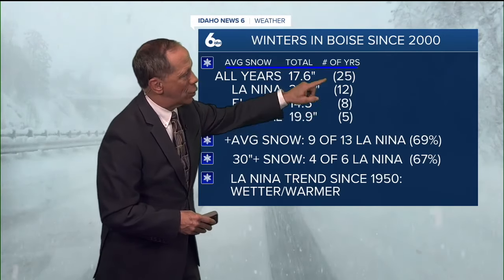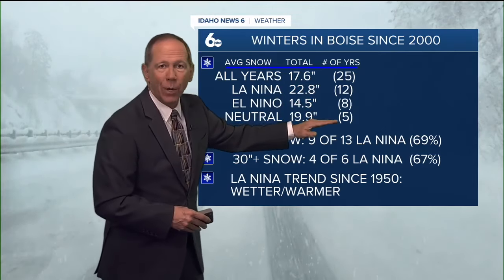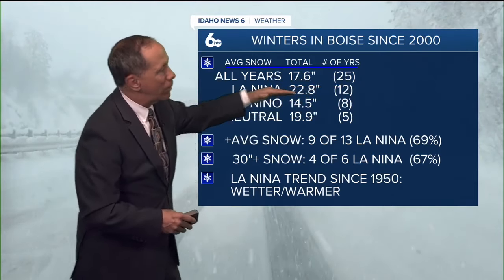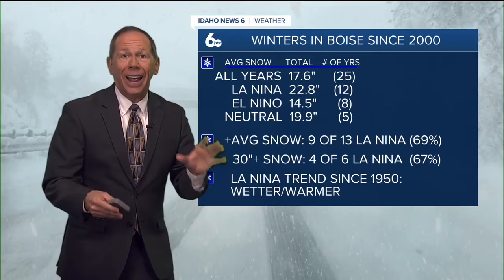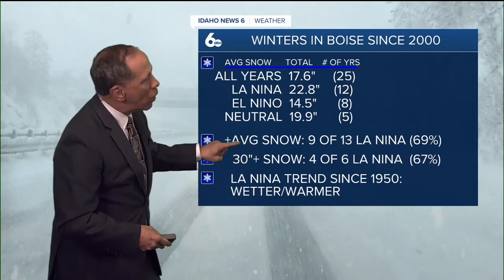There were about 8 of those 25 years that were El Ninos. Neutral winters, about 19.9. We had 5 of those. So we can see here that with a La Nina, the highest amount of snowfall is likely. That's why it's looking like, I believe, we'll get more snow than average. Look at this, above average snowfall.